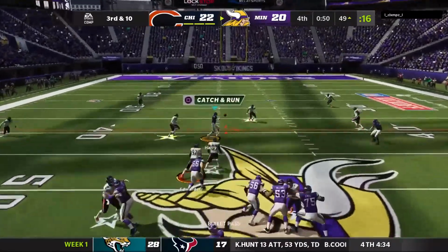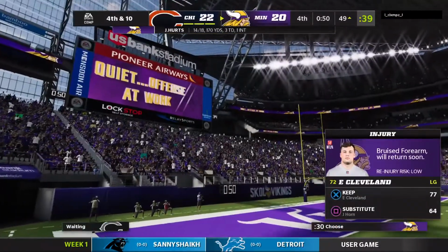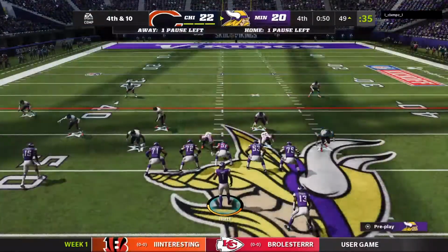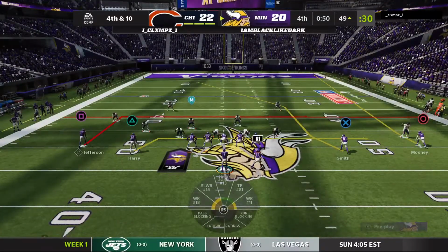Back to throw. And this pass broken up. Excellent coverage there on 3rd down, as that was not an easy one to hold on to. That means there's just one last chance left, and this has to be a first down or a touchdown, or this game's over.